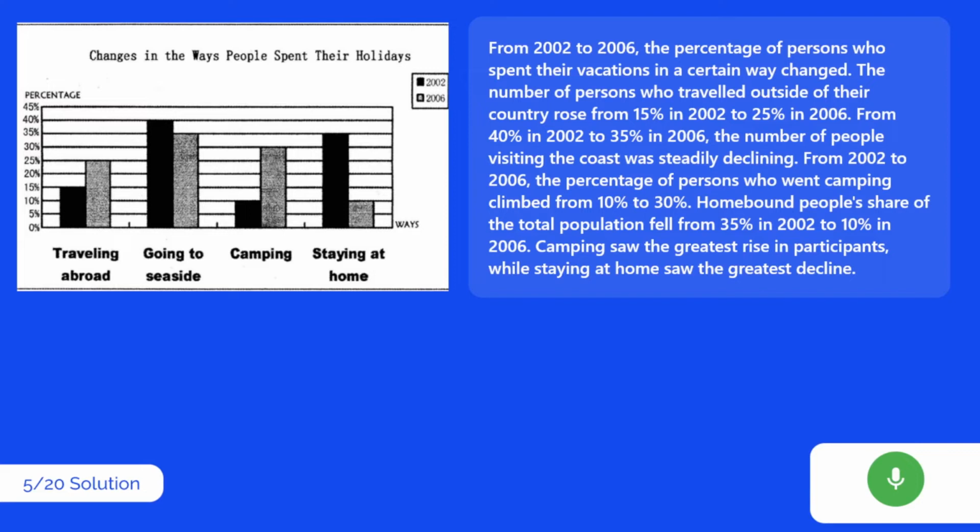From 2002 to 2006, the percentage of persons who went camping climbed from 10% to 30%. Homebound people's share of the total population fell from 35% in 2002 to 10% in 2006. Camping saw the greatest rise in participants, while staying at home saw the greatest decline.